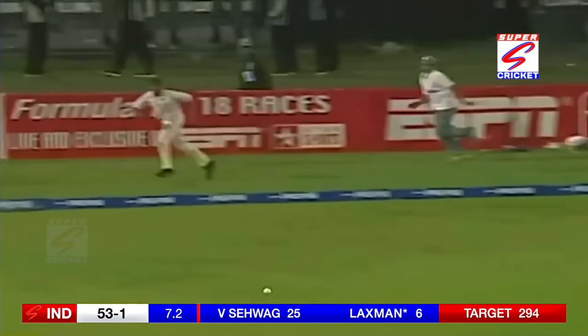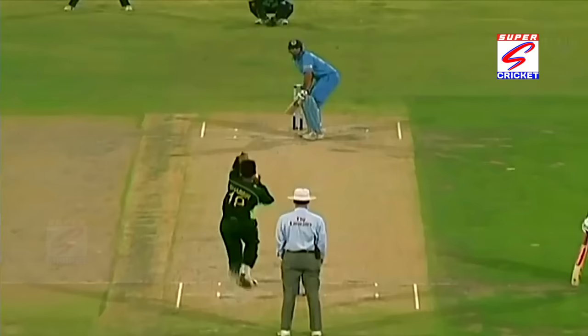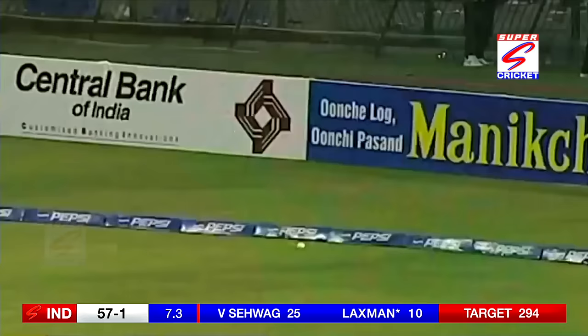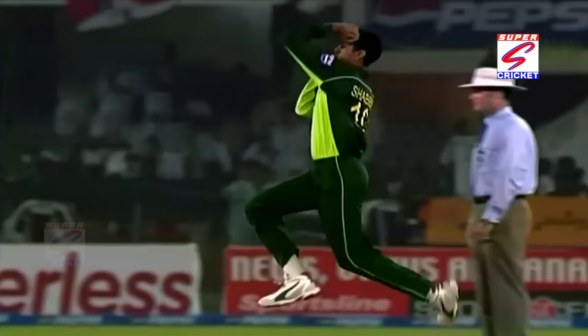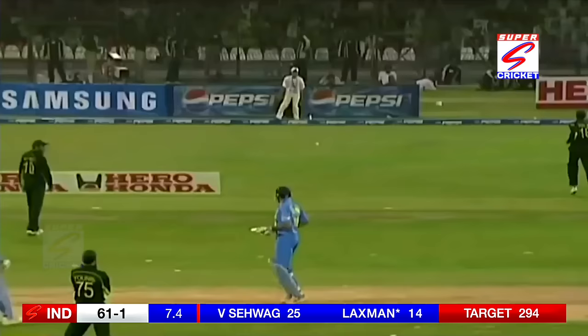Should be four. Third man, Abdul Razzaq. Been out once, onto a no ball. Cut shot, we haven't seen anyone. Should be another four. That is VVS Laxman for you. So, enough time. Have a look how close he gets to the stumps. Pakistan is awarded. There it comes. This is great cricket.